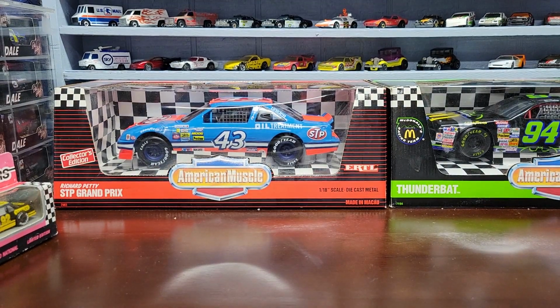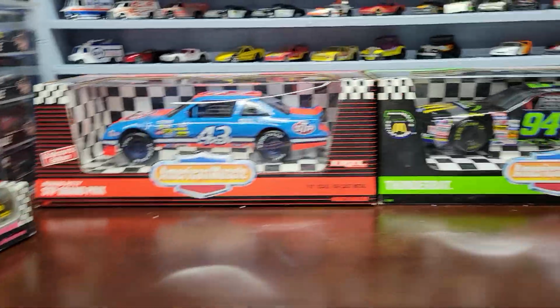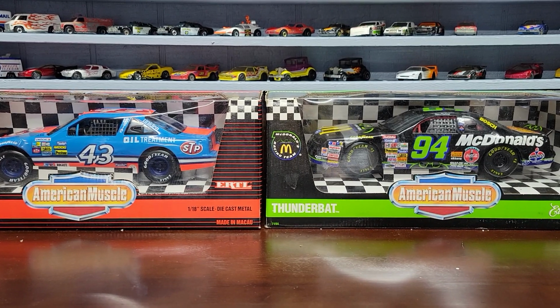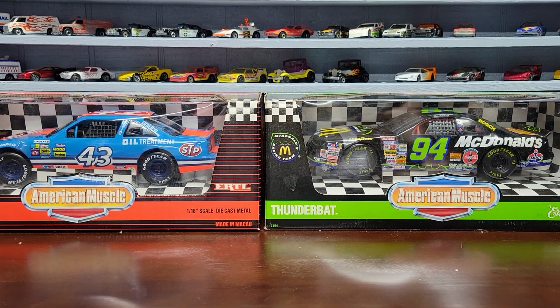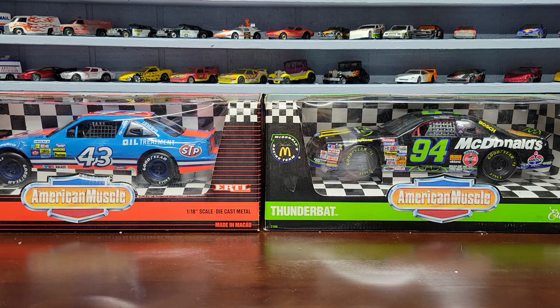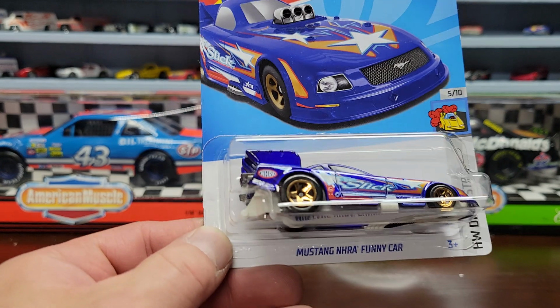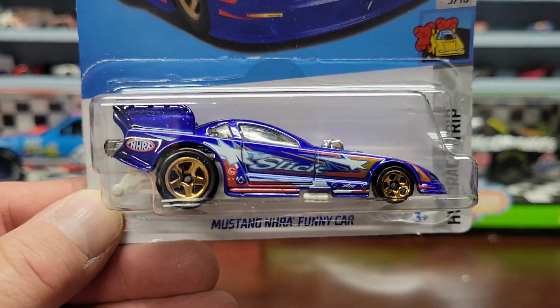Okay, now we're going to get to a couple of Hot Wheels cars I got, which I don't have very many. Like I said before, this is probably about the last bunch of Hot Wheels I'm going to collect. Pretty much stopped collecting them. I used to collect a bunch of them, but they're getting up there in price, and now they're like $1.25 or almost $1.35 in some stores and $1.12 or $1.15 here. It's like, yeah, I think it's just time to stop collecting them. So these are just a few that I'm going to show you real quick. This is a Mustang NHR funny car.